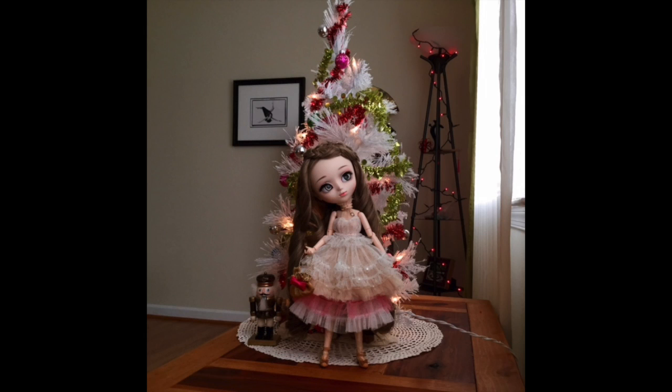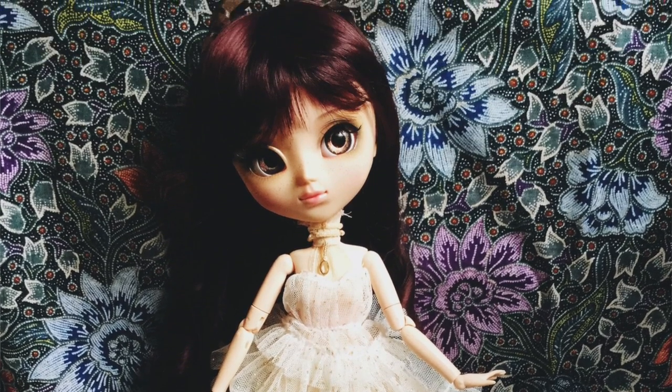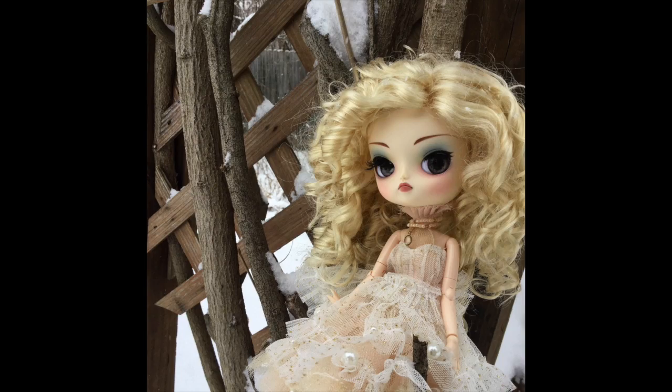You can see in these pictures just how beautiful she is in her original Christmas outfit. That dress I've been able to use for so many different characters. In particular, when I did a little tribute to Marilyn Monroe with my sweet little Becca.